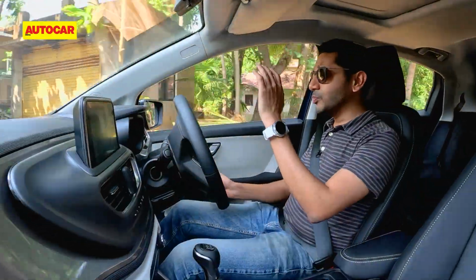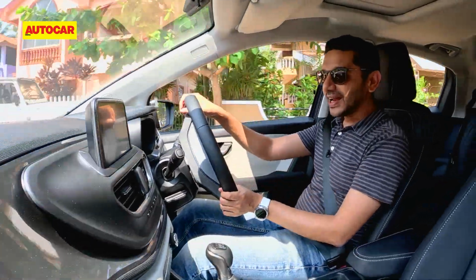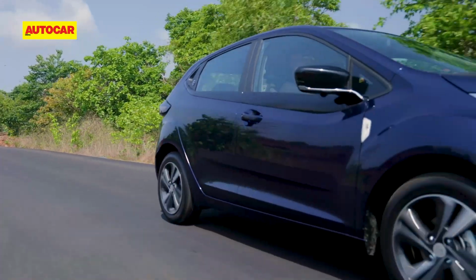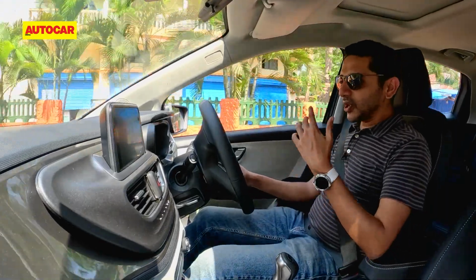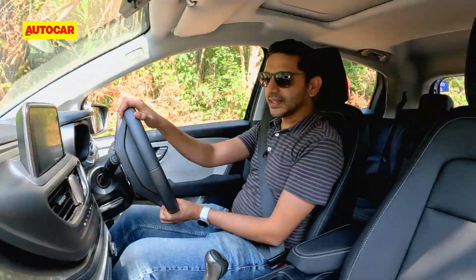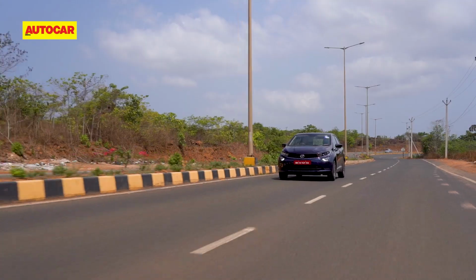Quite frankly, I think most users will just use it in CNG mode all the time, and that is helped by the fact that this car starts in CNG mode. You don't have to start it in petrol mode like you do a lot of other CNG cars. Now this is down to the fact that this car uses one common ECU for both its petrol and CNG modes, not two. And this has a number of different advantages apart from letting you start in CNG mode itself.